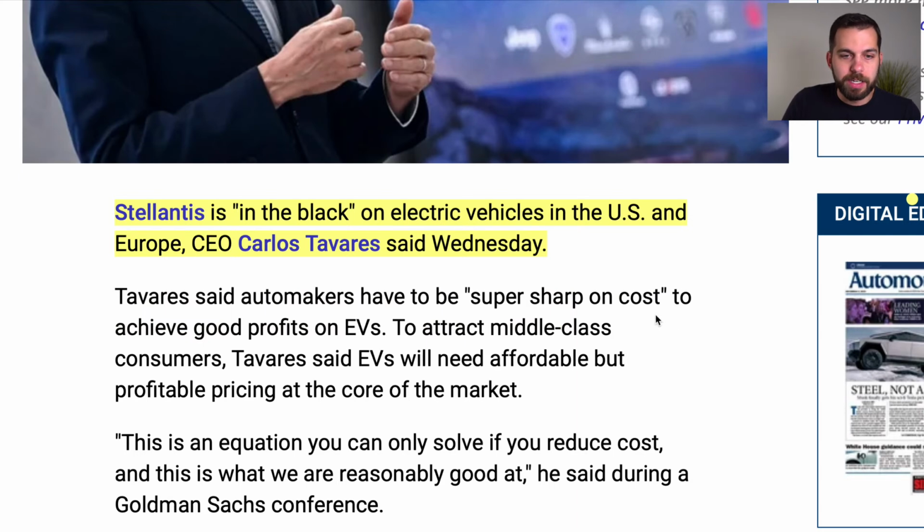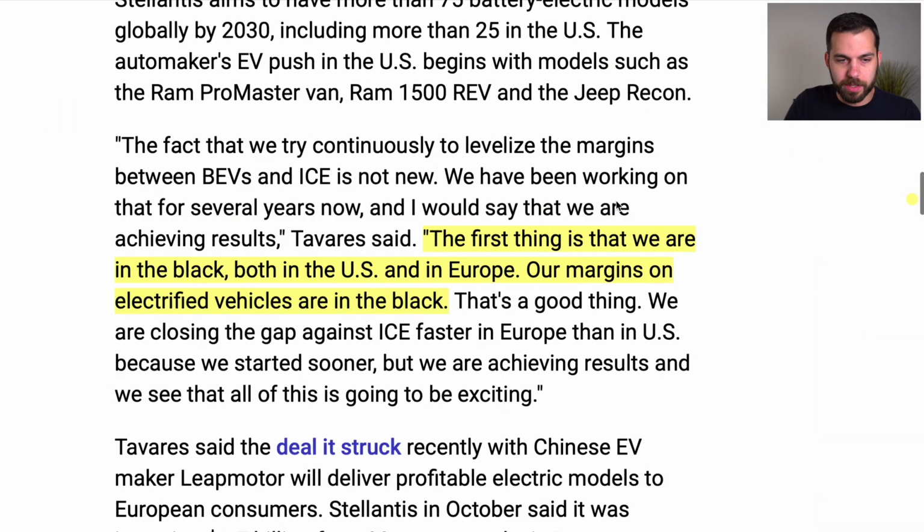And then Stellantis, they made an update. Automotive News kind of led with the headline that Stellantis is profitable on electric vehicles in Europe and the US. We can see from the beginning statement here, Stellantis is quote unquote in the black on EVs in the US and Europe, according to their CEO. But if we look at the comment from him specifically, that seems to drive the first part of this article. He does say that they're trying to continuously levelize the margins between battery electric vehicles and ICE, and then said that the first thing is that we are in the black, both in the US and in Europe. Our margins on electrified vehicles are in the black.